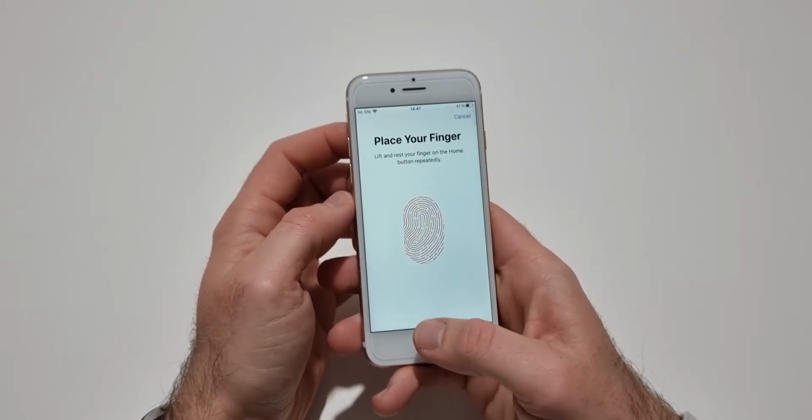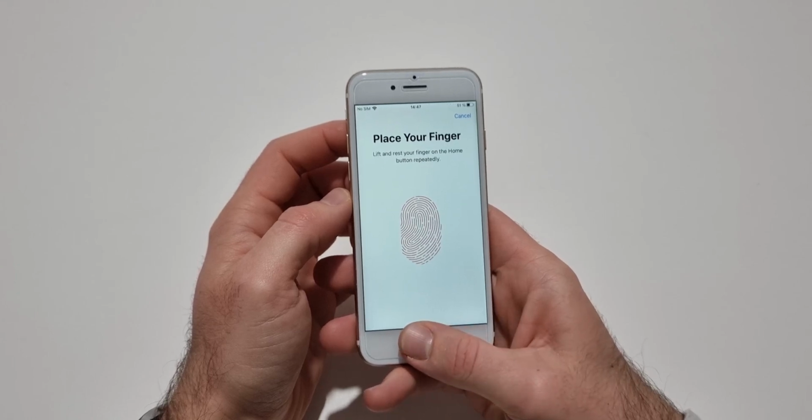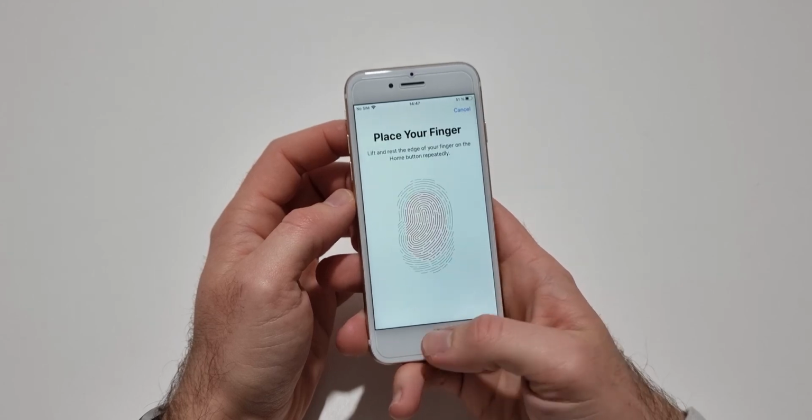The iPhone 7 has the second generation Touch ID embedded on the home button, and it works flawlessly. Personally, I prefer Face ID, but Touch ID isn't bad at all.